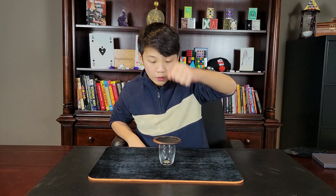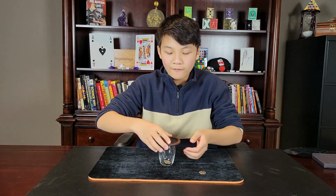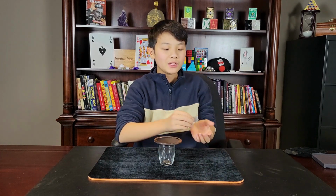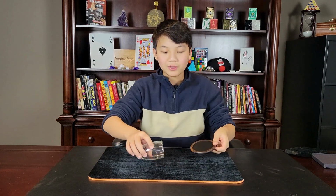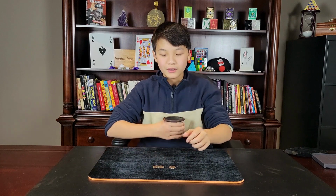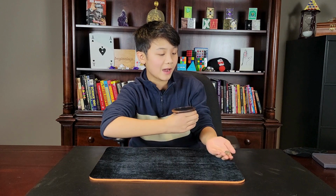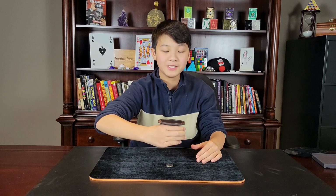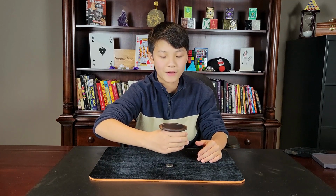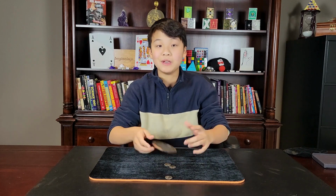Now, if I take those 2 coins, one of them actually passes right through the coaster, and they can check. It really is solid. Now, if I place that on top, let's take the last coin right here, and I squeeze it. I'll pass it right through the glass, right there. That's 1, 2, 3 coins. But with magic, they say you should always have a big finish. So my big finish is taking the glass, placing it on the coins, and the coins are all gonna vanish. Just kidding. Let's make the glass actually completely disappear.